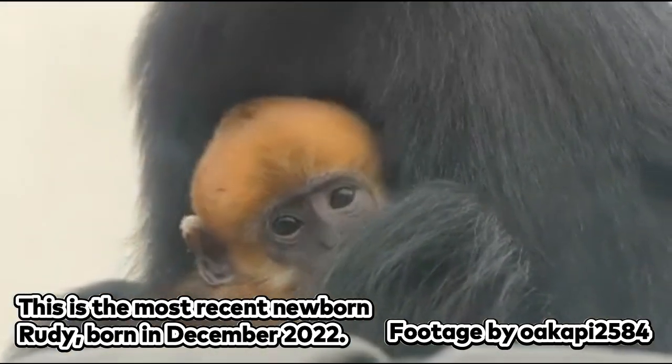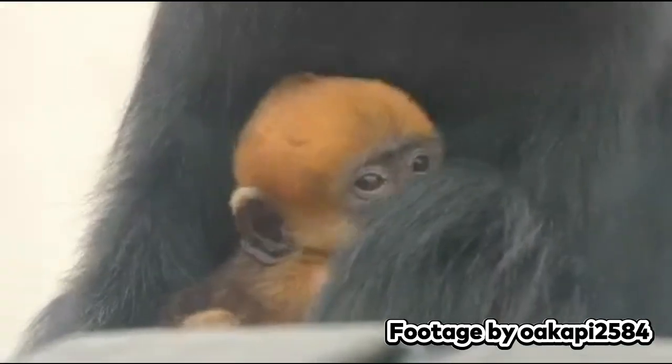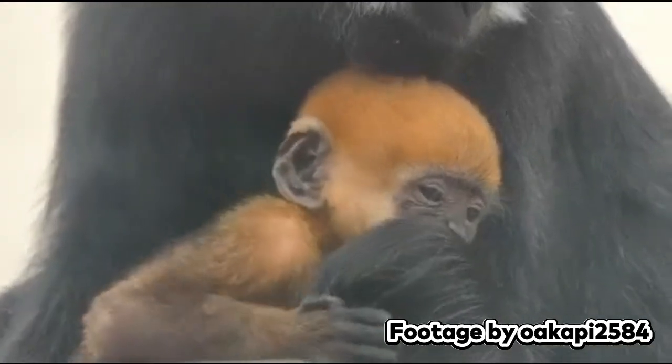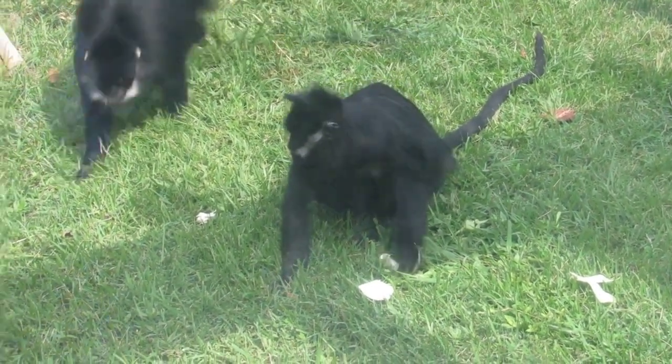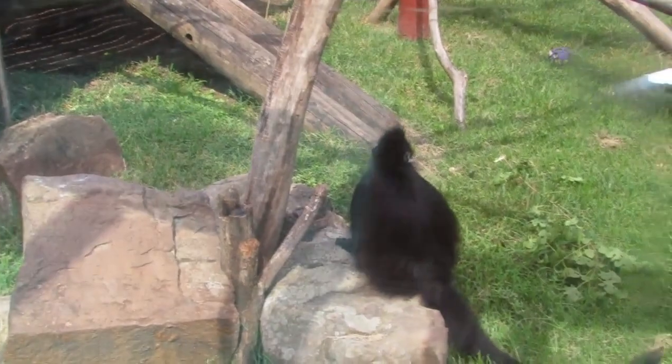After surpassing the average langur lifespan by several years, Tana passed away in 2023, leaving behind an incredible legacy as a mother to 6 and grandmother to 11.